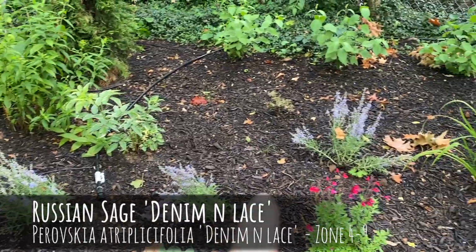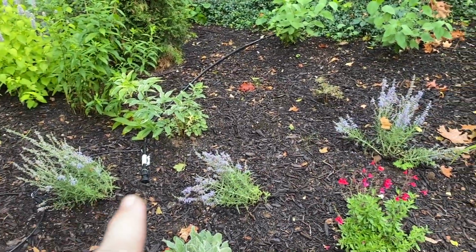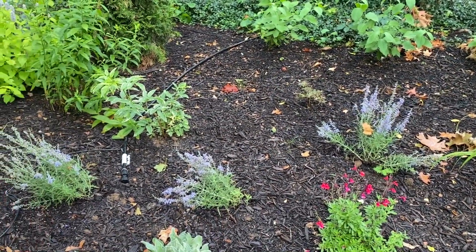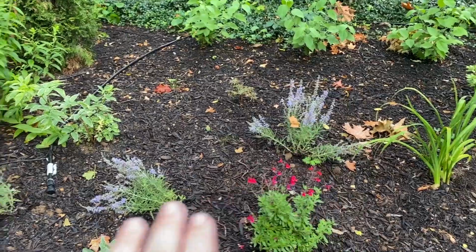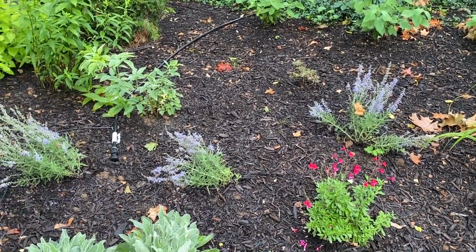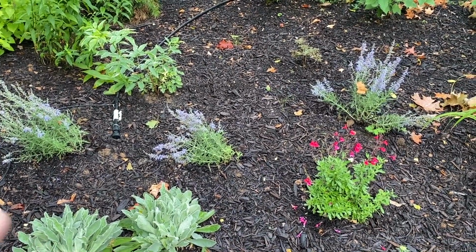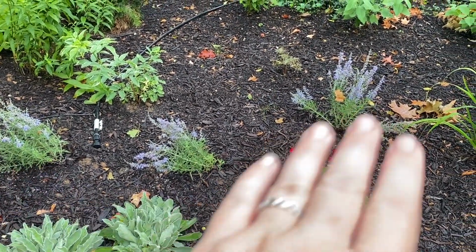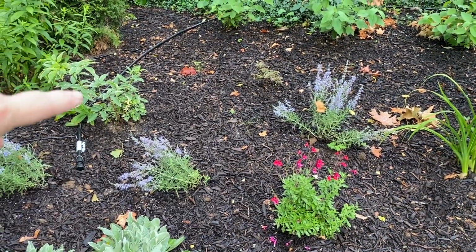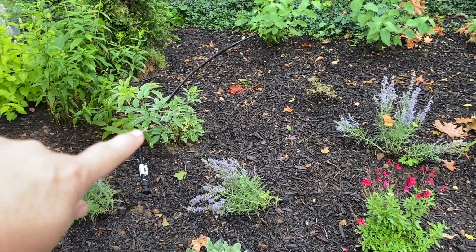3 Denim and Lace Russian sages. I love the color on this. I'm excited to see how these perform. I spaced them so far apart because the tag said that is about what their spread will be when they're mature. In a young perennial garden, you just have a lot of mulch showing for a while. But maybe next year or the year after they'll be mature and will fill in this little arc around this, which is an elderberry, a variegated variety of elderberry.